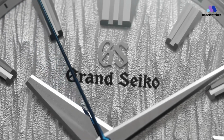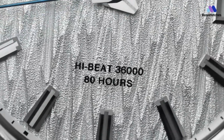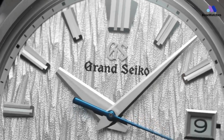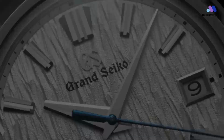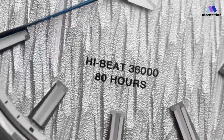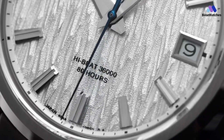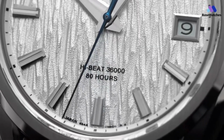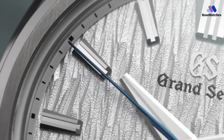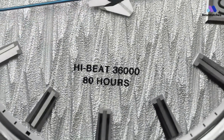And of course, there is the 9SA5 movement. It's easy to forget, given that there is so much going on with the case and dial, that inside is a piece of genuine haute horology. This is a next-level caliber from the brand that brings together years of research with proprietary technologies such as their use of MEMS and decades of experience. The result is the only 80-hour caliber with a frequency of 36,000 beats per hour on the market as far as I am aware. In conclusion, the Grand Seiko S05 White Birch is a masterpiece of elegance and craftsmanship.